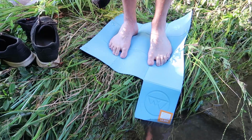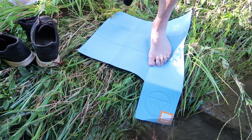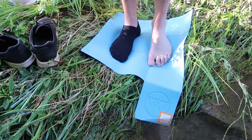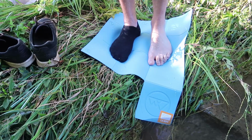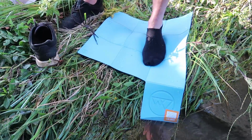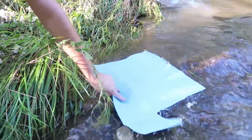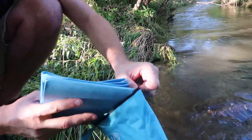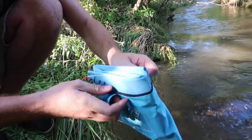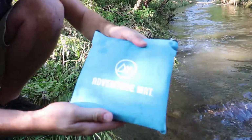Especially if you've got snow or sand all around, it will not be very comfortable. So now I can put my socks on and not worry about getting sand into my shoes. Makes sense, right? I'm probably going to wash it off so that way it's clean again. Then we can stick it into the pouch. Boom. Very nice.